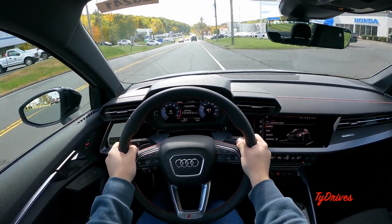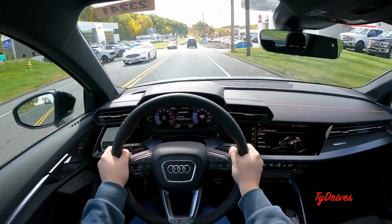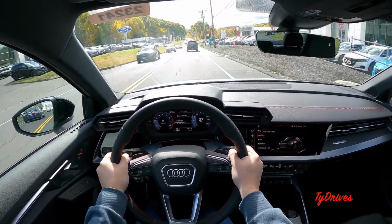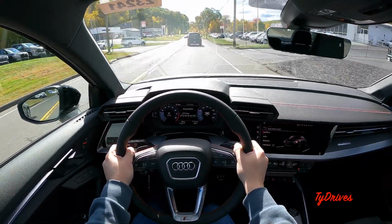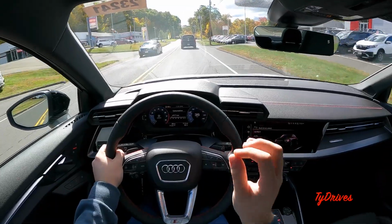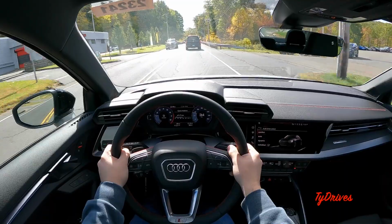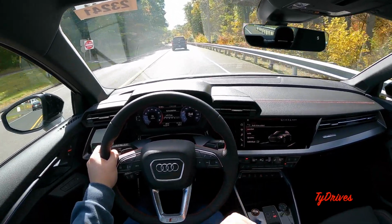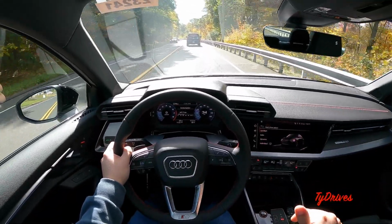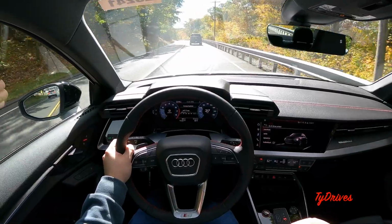All right, starting off our drive in the 2024 S3. Lots of turbo noises coming from this car, and I like it. Just our initial acceleration there in comfort mode. I've always loved the way that the A3s and S3s drive, because the transmission tuning is so great. The 7-speed dual clutch has to be my favorite transmission out there.